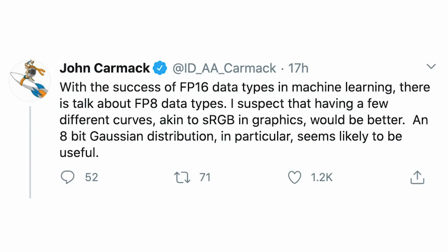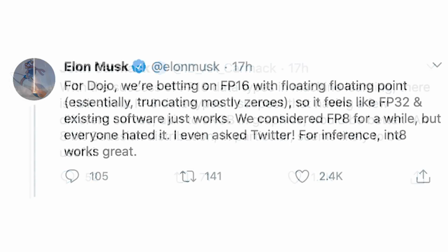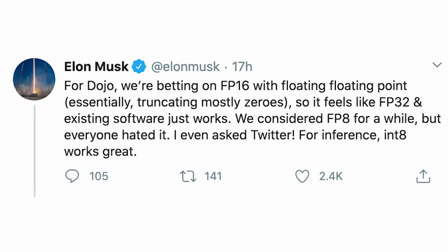We got some Dojo news as John Carmack said, with the success of FP16 data types in machine learning, there's talk about FP8. I suspect that having a few different curves akin to sRGB in graphics would be better. An 8-bit Gaussian distribution in particular seems likely to be useful. Elon said, for Dojo, we're betting on FP16 with floating point, essentially truncating mostly zeros. So it feels like FP32 and existing software just works. We considered FP8 for a while, but everyone hated it. I even asked Twitter. For inference, INT8 works great.